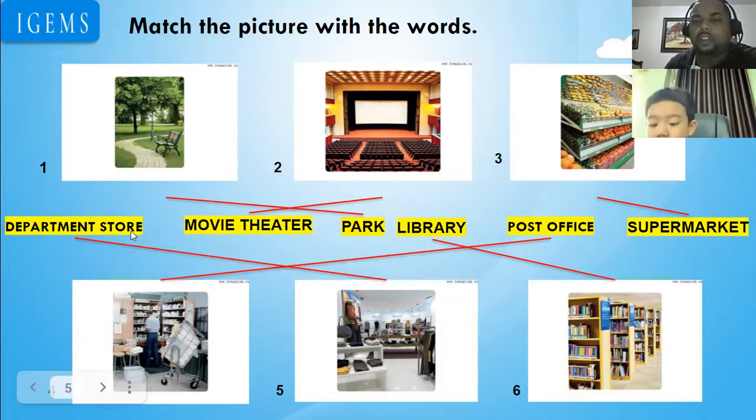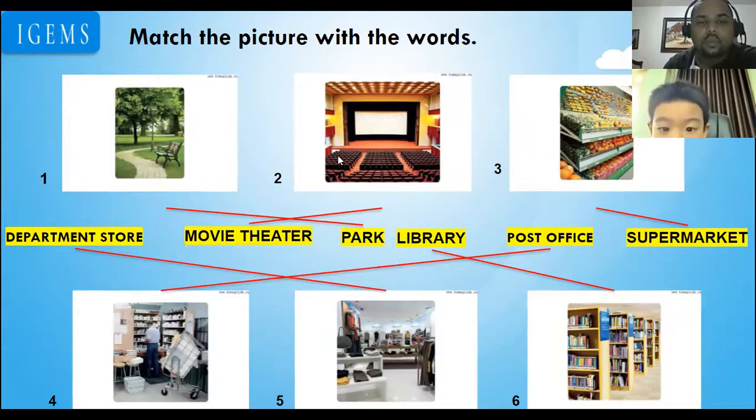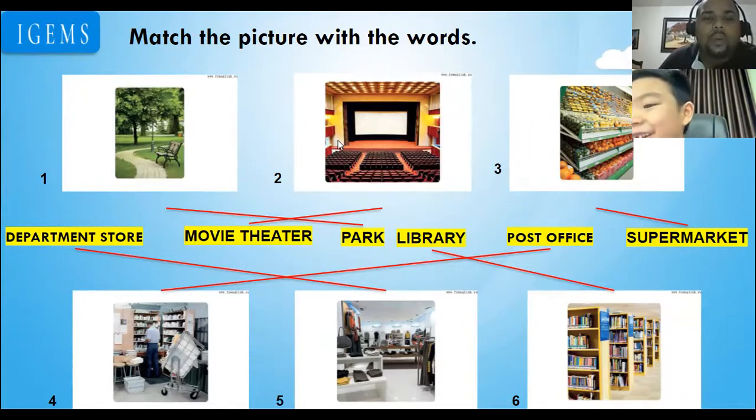Let me see if I have access to the remote. Let me see. Can you hover the mouse? Can you move it? I gave you access to my computer so that you can show me with the pointer. Okay. Let me see. Which one is number 5? Can you move it? Can you hover like that? Can you see? Okay, try to do it. Let me see if you can. Can you show me the department store in the picture?